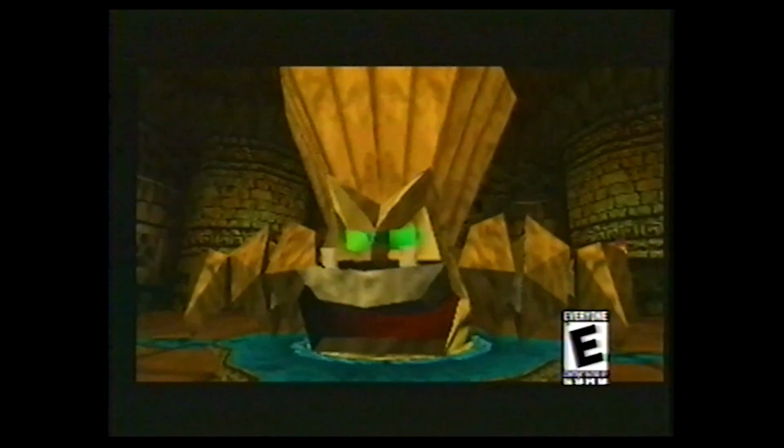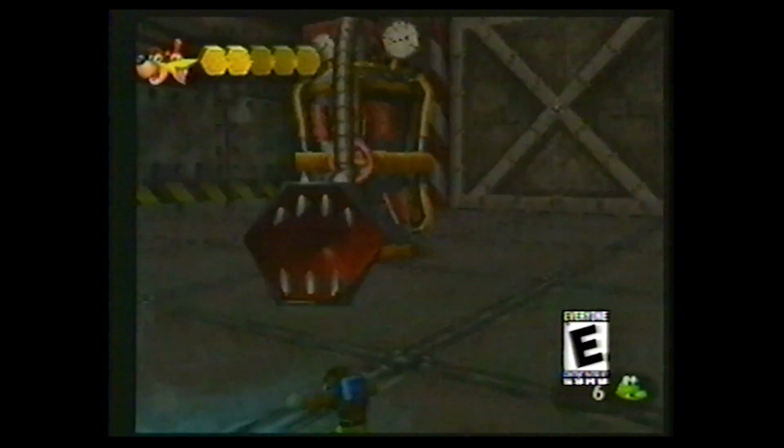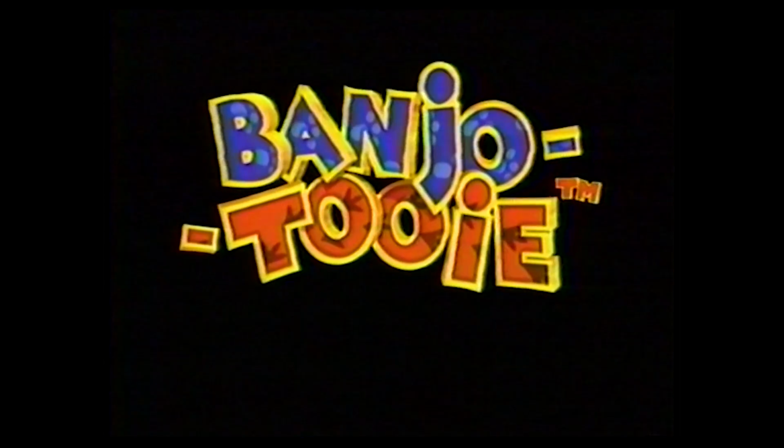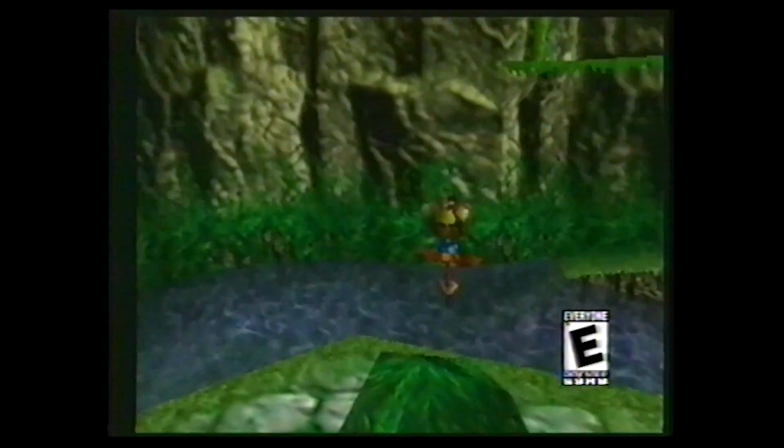Think that's it? Think again. Check out the sequel to the platinum bestseller Banjo-Kazooie. It's Banjo-Tooie for the N64, coming November 21st. It's an extension of an already great game.